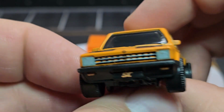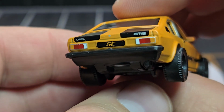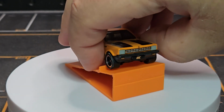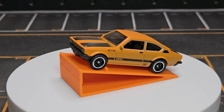Full print on the front. Says SC as well. Your Opel logo. Details on the back. Opel GTE Super Chase again. A couple of black stripes on the top as well. So we will throw that guy on the rotator and we can roll out with our Super Chase. Let you guys take a look at that.